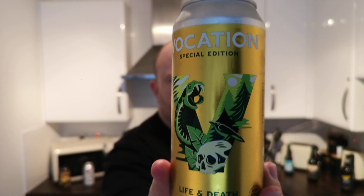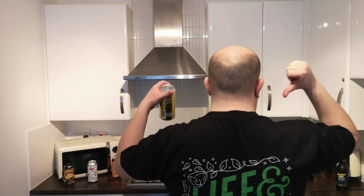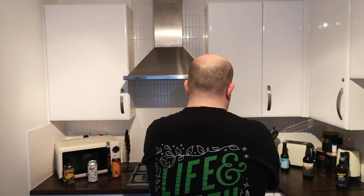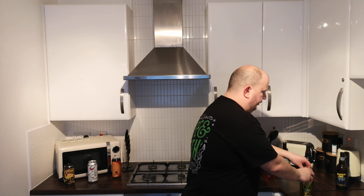It's got the usual Life and Death logo. If you've only just got into craft beer, you'll recognise this as Vocation's logo now. The t-shirt I'm wearing is a bit of a hybrid t-shirt. If you didn't know, Life and Death looks like that now. So you've got the V with the snake and the skulls, and it says Life and Death on it. The old Life and Death logo is right here, baby. It used to just be a black can with green writing, like that. Now, some people really don't like the new logo. Me, I'm not really fussy.